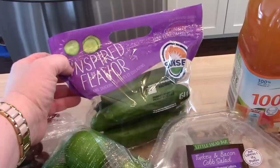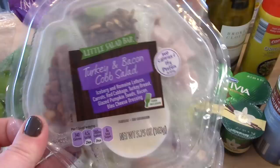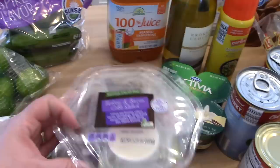I got 2 of these little salad bar salads for Adam to take to work for lunch. So one of these is turkey bacon Cobb salad and the other one is Santa Fe style. I believe they're like $2.89. They're not super big, but he can take those with a can of soup for lunch to work.